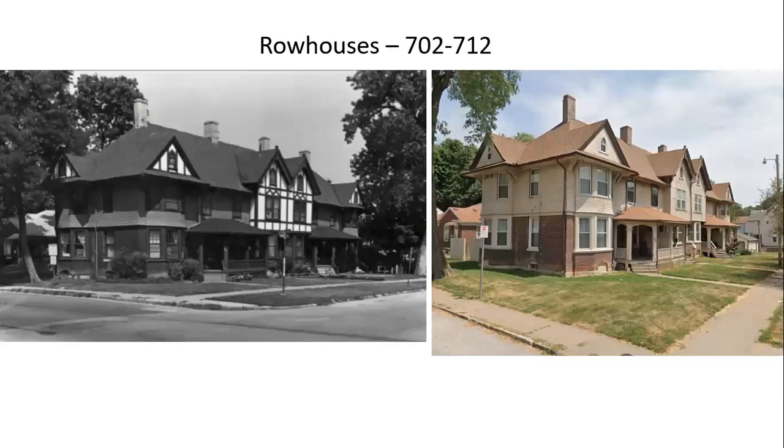Across the street at number 702 to 712 are four apartments in a row house. And these were designed in the English Tudor style that was very popular after the turn of the 20th century. And in the more recent photo on the right, you see they've painted over the half timbering with a light brown paint. But that's what characterizes it as Tudor style.